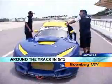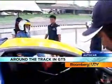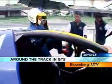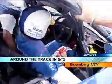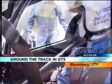The GT5 looks like a Ninja Turtle, and I soon discovered that the shape made it really tough to get into. The few yoga lessons that I had helped me in contouring my body into the car. Driving it was easier than getting into it.